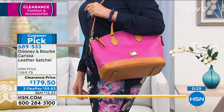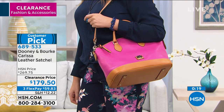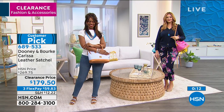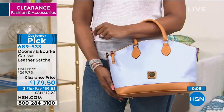I think every woman should have at least one Dooney & Burke. At least one, and know that if it is just one, this is a bag that is going to be a collector's item for you for 40 plus years, because that is true. I'm out and about and I see those vintage Doonies. I see that they still look like amazing, beautiful luxury handbags.